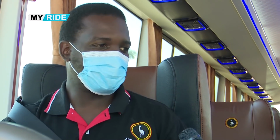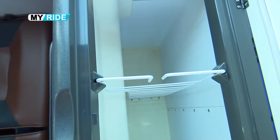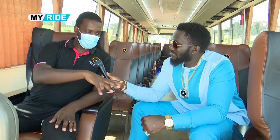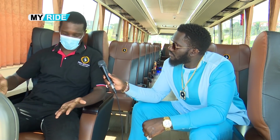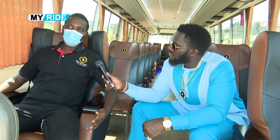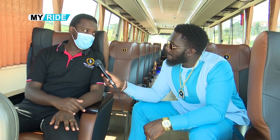And then once you've reached a point in the journey and you would like to enjoy, say, a beverage, there's a fridge on board. Yes, so 2 seats of the 47 are VIP seats. That's the seat I'm sitting on, so you have a bit more space, bigger legroom, and then the rest are executive seats.